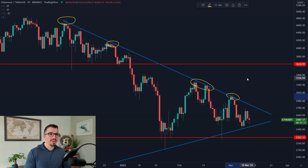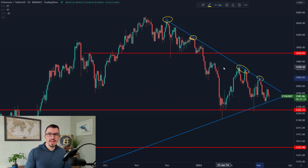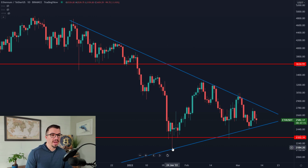And that's really key here because ever since the all-time high for Ethereum, this market has just been pulling back and also consolidating now in 2022. So you can see since the start of 2022 back here, okay, the market has really just been going sideways. Now, it's also inside of a symmetrical triangle, which at first glance, it looks like this lower level extends from this low back here in January.